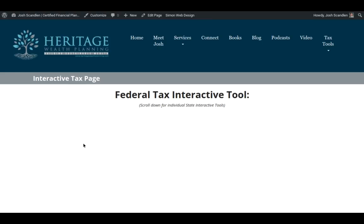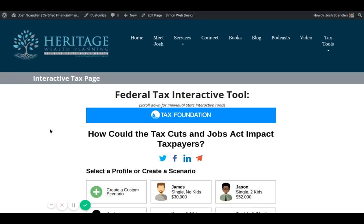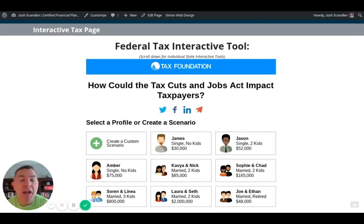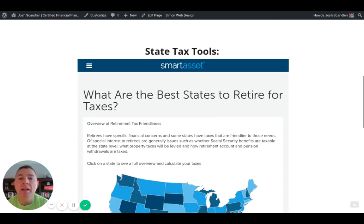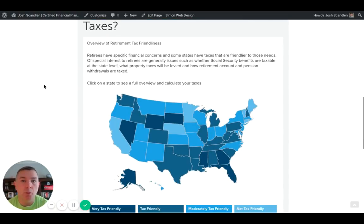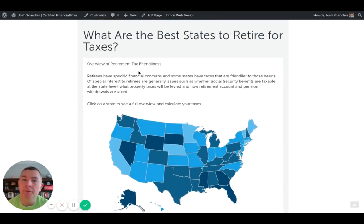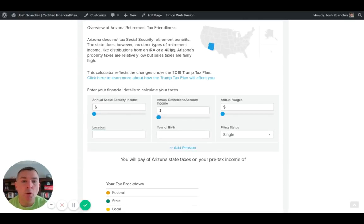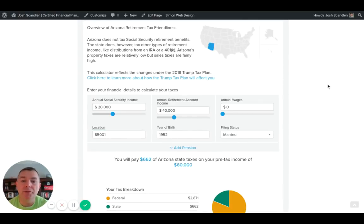The federal tax interactive tool will pop up, and this is from taxfoundation.org, which they've allowed me to use on my website. I love it. All kinds of different scenarios you can create here under the TCJA, the Tax Cuts and Jobs Act of 2017. Then we go down to the smartasset.com plugin, which I've also been granted permission to use, with a plethora of wonderful tools. The first one we default to is the best states to retire for taxes. We just click on your state, the great state of AZ, where I got married, my oldest daughter was born, and I bought my first house. So Arizona is near and dear to my heart.